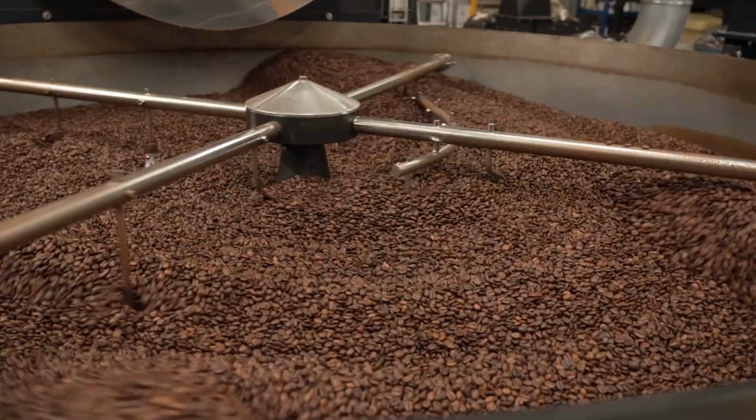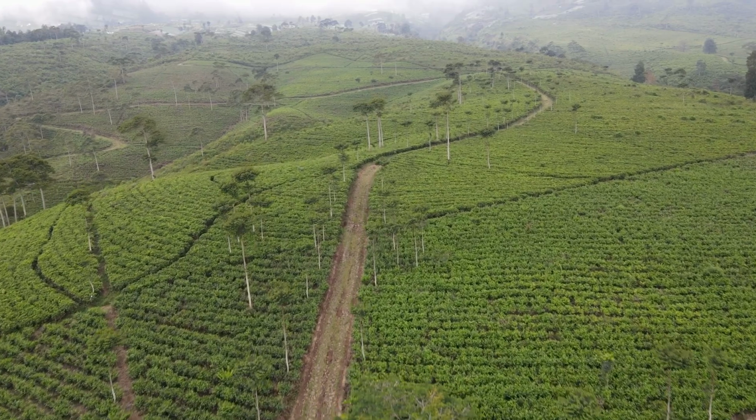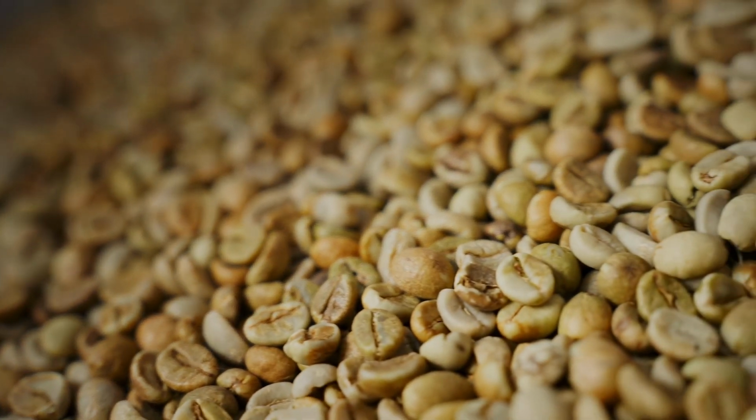Step 2 when building a coffee brand is to choose the perfect coffee. Now this is a fun part because you can start exploring different roasters, different coffee beans and different profiles. There are so many different considerations to make. For example, whether you choose a coffee blend or a single origin, a light roast or a dark roast, a Kenyan coffee versus an Ethiopian or Brazil coffee.